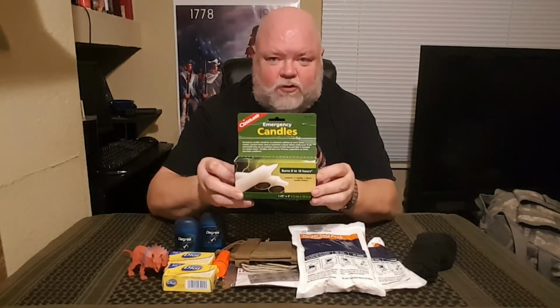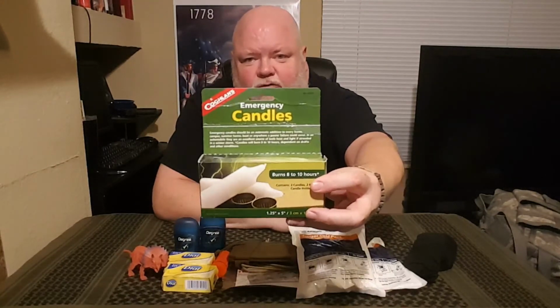Coughlin's emergency candles. Comes with 2 candles, 2 holders. This could be great in a situation where you need just a little bit of light or something like that. And last, but certainly not least, 2 travel size deodorants. Now I know what you're saying, again, kind of like the soap. Do you really need deodorant in your bug out bag? No. Is it a nice thing to have? Absolutely. And once again, kind of like the soap, you know what you can get for this little thing in a barter situation.